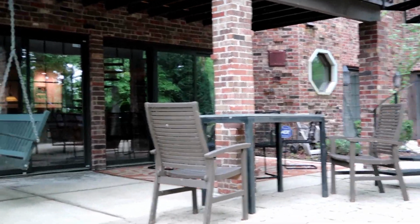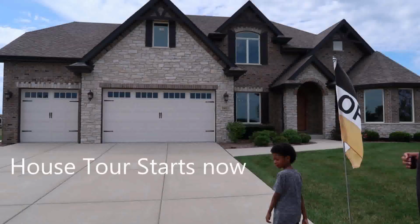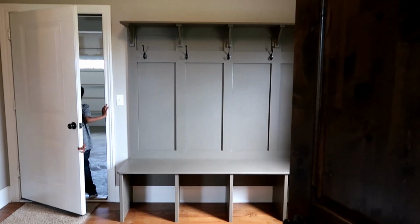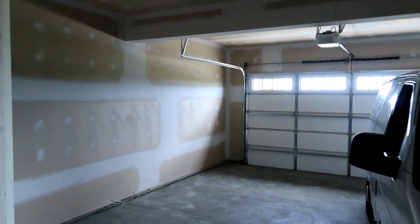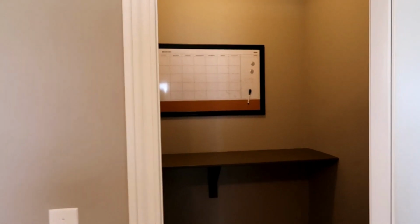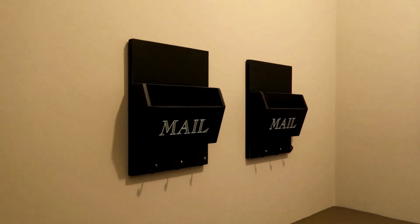Swing. You got a porch over there. Oh, and then go over there. Or this. I really want to go up there. Is that the garage? And look at this, a little media area over here. Look, you got your mailbox.